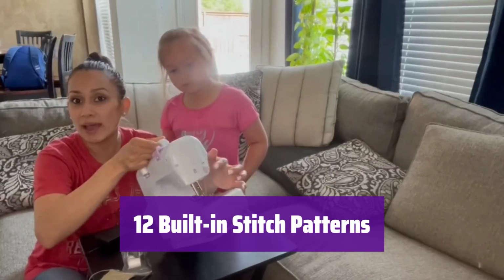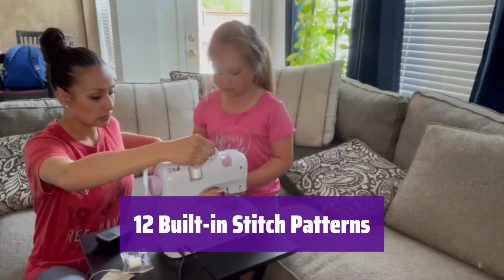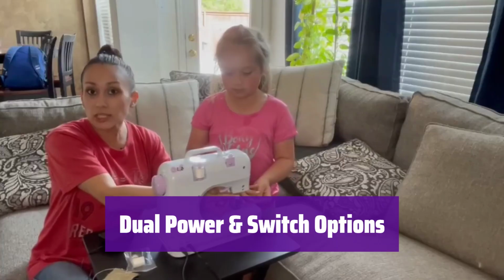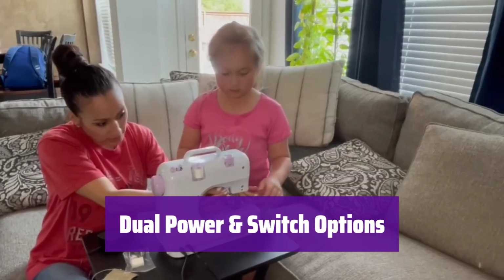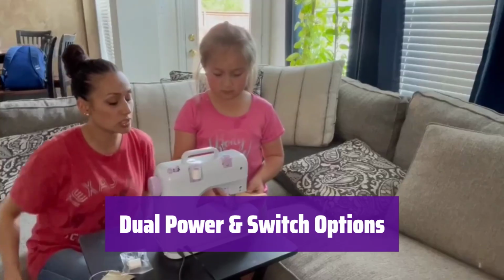It comes with 12 different stitch patterns, including straight and zigzag stitches. You can preset the stitch widths and lengths to meet your sewing needs. The machine can be powered by an AC adapter or 4 AA batteries, making it perfect for on-the-go use. It also features both a foot pedal and a button switch.